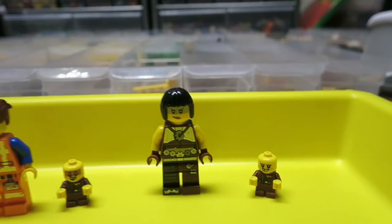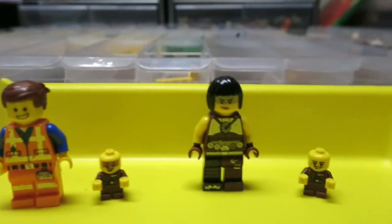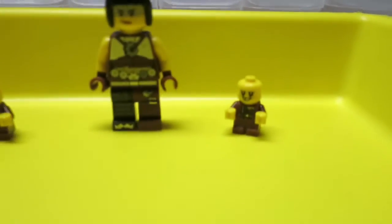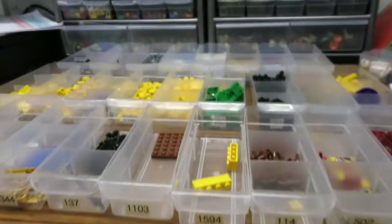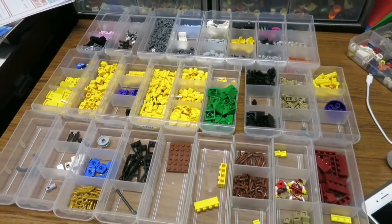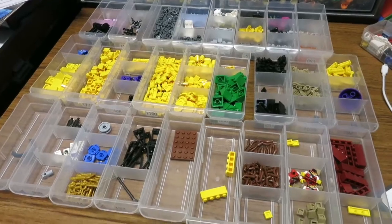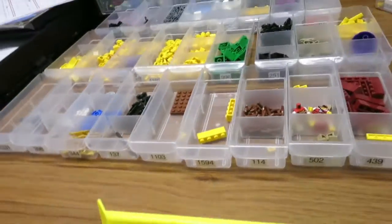I got 11 total sets. I'll probably do 5 of those. I'm going to take a couple to my local sales. Oh, it finally went through. And then part out the rest. So put a couple on Bricklink as well, parted out in full. There's the parts. There's the rest of the ones. Got to open up and sort and put away.